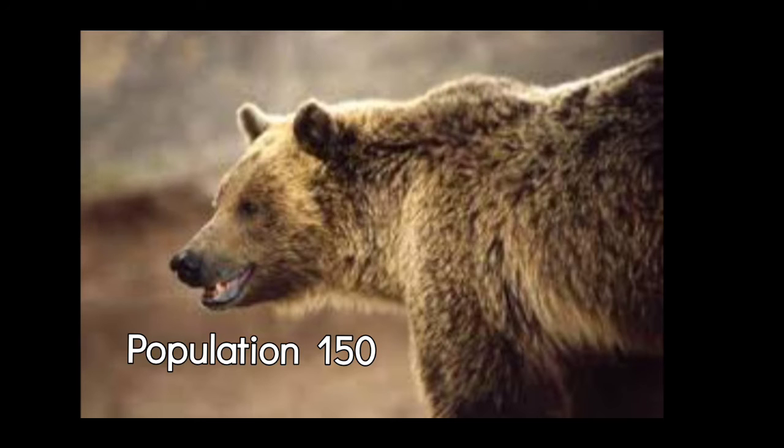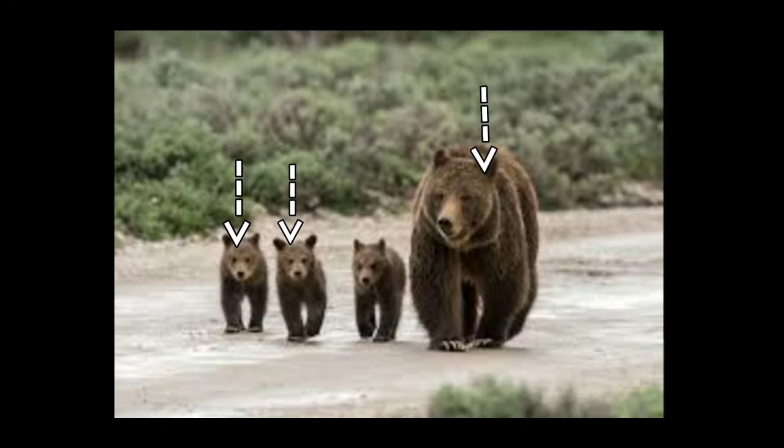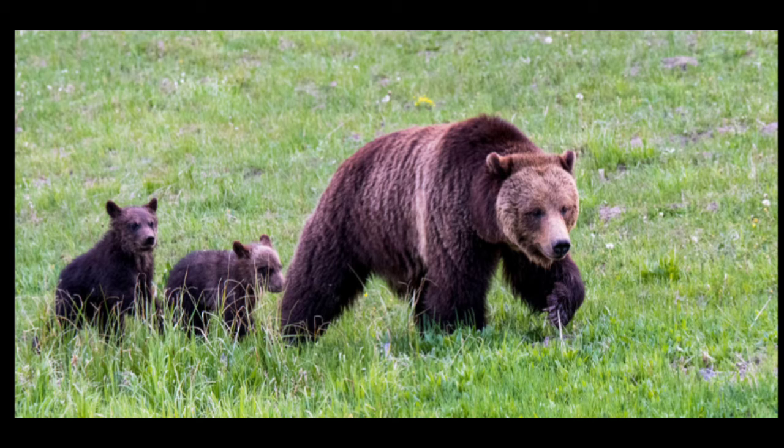Yellowstone is also home to approximately 150 grizzly bears. When they're awake from hibernation, they feed mostly on elk and bison and a large variety of plants such as grass, clovers, and dandelions. A female grizzly bear will have an average of 3 cubs. Since she has to feed her cubs, she will bump into gray wolves and other bears trying to eat. The cubs stay with the mother for around 2 years before the mother sends them off to fend for themselves.